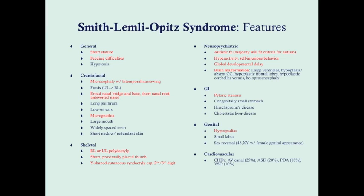They do have skeletal manifestations as well. Bilateral or unilateral polydactyly can be seen. You can also see syndactyly, either bone syndactyly or cutaneous syndactyly, and this will be particularly seen between the second and third digit. So the classic Y-shaped cutaneous syndactyly is seen in a majority of these cases. Their thumbs can be abnormally placed. They tend to be short and proximally placed if there's abnormalities there.